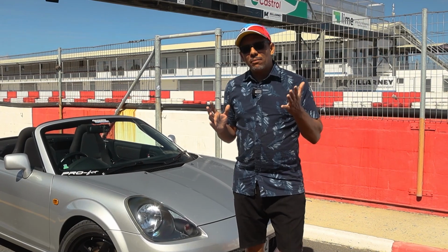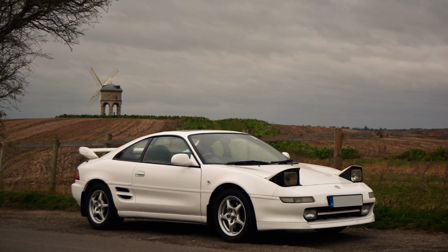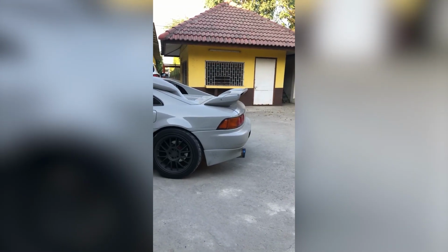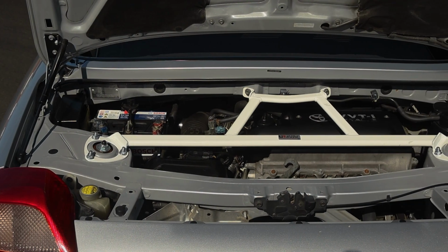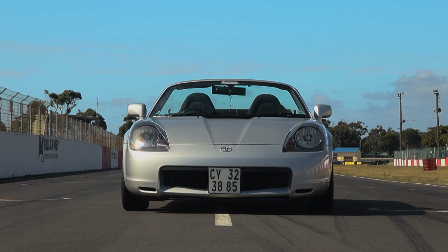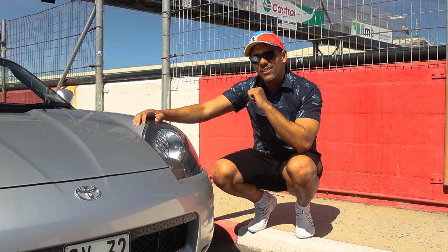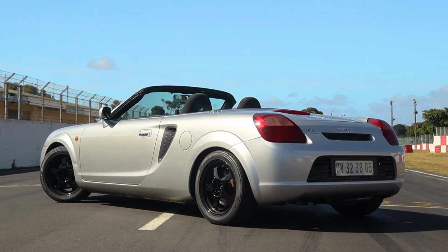So the MR2 has been on my shopping list for many, many years, but not this one, the beautiful pop-up light Mark II MR2 with the turbocharger. This one over here is normally aspirated and it's got a soft top. And I have to say, I never liked this car. And the frog eye, bug eye front lights didn't do it any favors in my books. But therein lies the lure with this car. It's still not that well liked, which makes it a secret bargain in the classifieds.